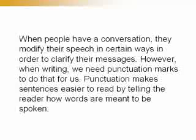When people have a conversation, they modify their speech in certain ways in order to clarify their messages. However, when writing, we need punctuation marks to do that for us. Punctuation makes sentences easier to read by telling the reader how words are meant to be spoken.